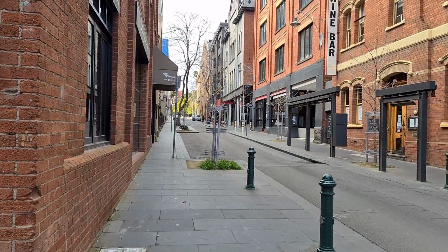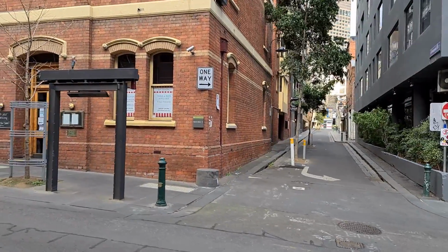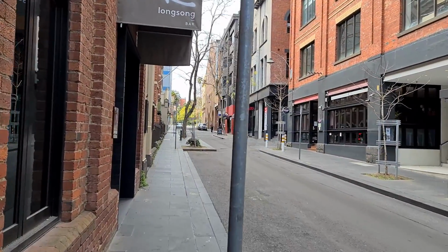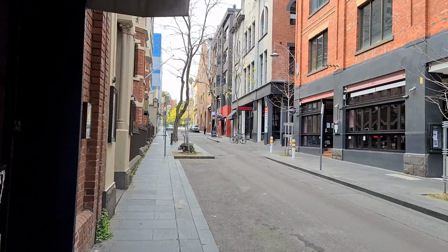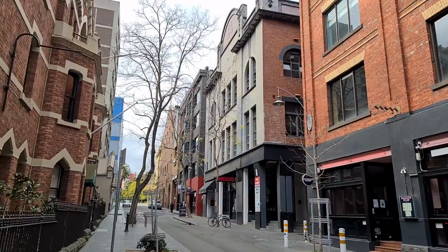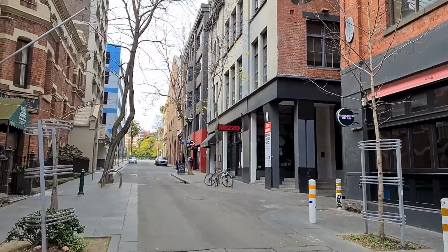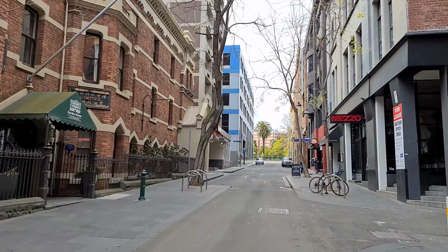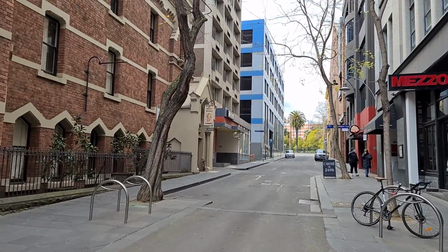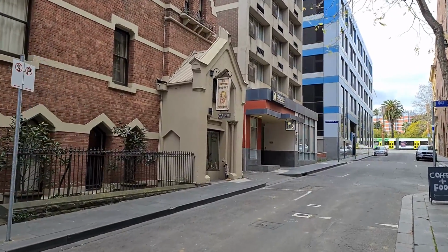Now we reached Little Bourke Street. Let's turn left and explore the east end of Little Bourke Street. There is a unique atmosphere here, potentially because of the irregular shapes of the footpath, allowing people to hang around, as well as the prominence of brickwork and street trees.